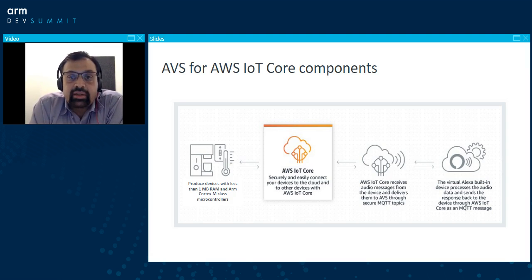So as I said earlier, this is the AWS integration for AWS IoT Core, a reserved topic in AWS IoT. As a device maker, you create a device with very limited memory and RAM, and then you connect to a reserved topic in AWS IoT Core. AWS IoT connects to the Alexa infrastructure internally, and simplifies the directives and events that you need to exchange between your device and the virtual device in the cloud. So as a partner, you don't have to think about the management of the virtual device. That's all taken care of by the managed service itself. All you need to do is connect to the AWS IoT Core.